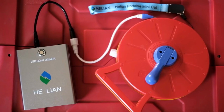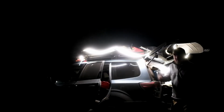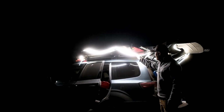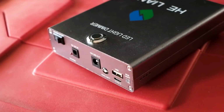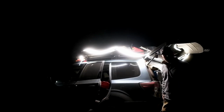This is the Helian Mini Cat, and as you can see, it's an LED light strip, but it's not like fairy lights that you might string up around your tent. It's a thick, heavy-duty rubber strip that's got LED emitters in it, and it comes with a battery pack that powers it. You can plug it into the car, or you can run it off its own battery pack.